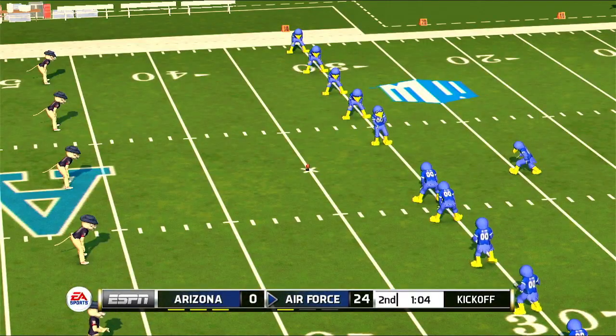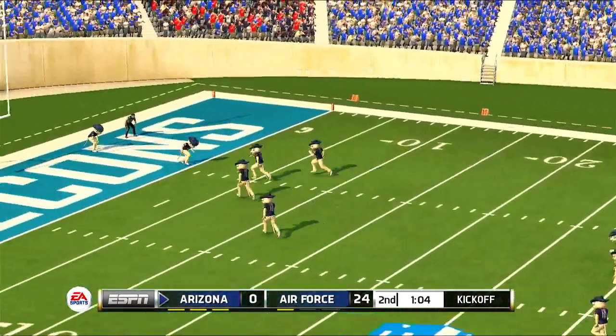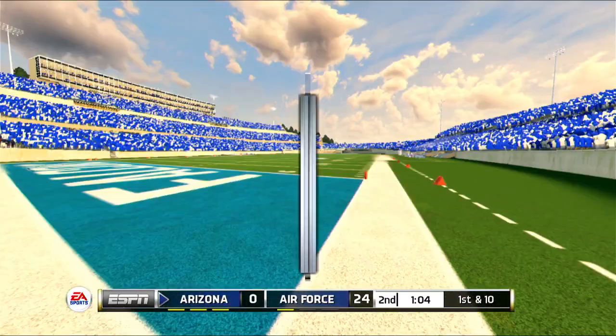The kicker looks like he's ready to kick this one off. He kicks it off, and he got all of that one. And it sails out of the end zone for a touchback.